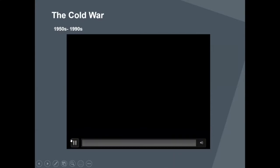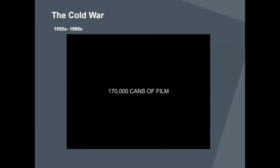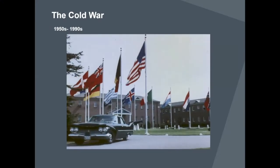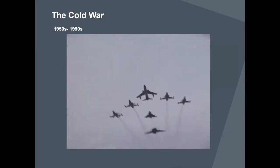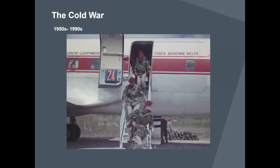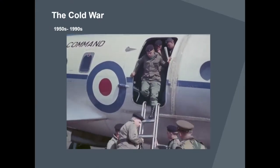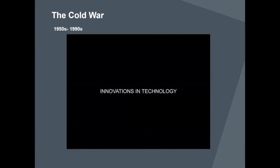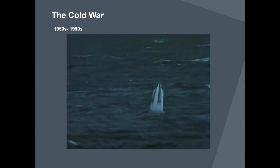The Cold War collection mainly focuses from the 1950s to the 1990s, and a large part of that collection is made up of our NATO collection, which we're really lucky to have. It's a huge collection covering the entire time period from the rebuilding of post-war Europe through to the fall of the Berlin Wall and what we would consider to be the end of the Cold War. We also have footage from the Gulf War, Korean War, and the Falklands, but we don't have the official films that we do have for the First and the Second World War, so it's a very different collection.